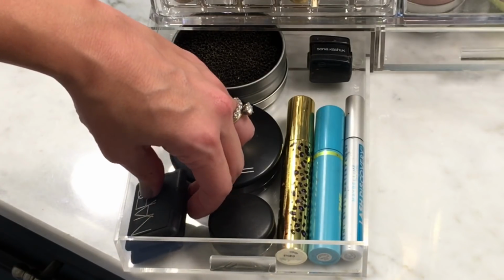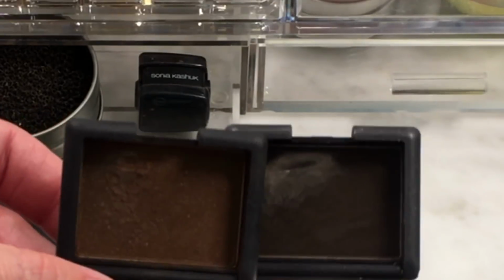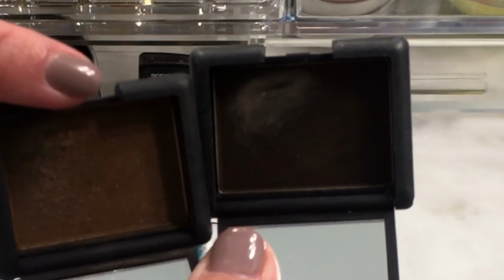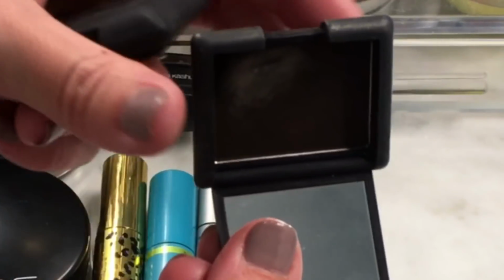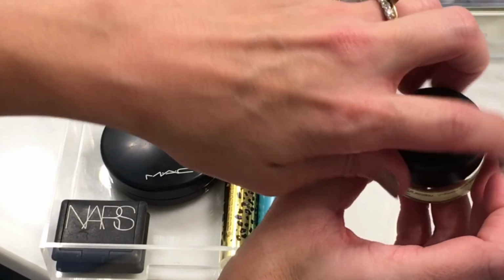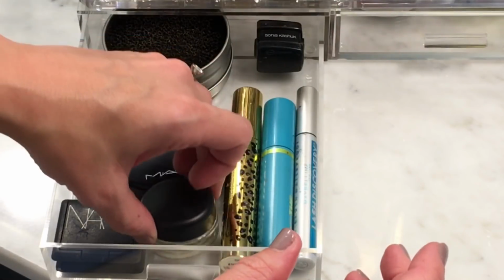I also have 2 NARS single shadows that I use to line with quite often. They're both shades of brown. This one is Coconut Grove, this one is Galapagos. This one has some micro shimmer in it, but it does not come off that way when you line with it. But they line really well, wet or dry. I use them a lot. I also keep my paint pot in Soft Ochre, which I haven't used a lot yet because I got it fairly recently, but I have been enjoying it.